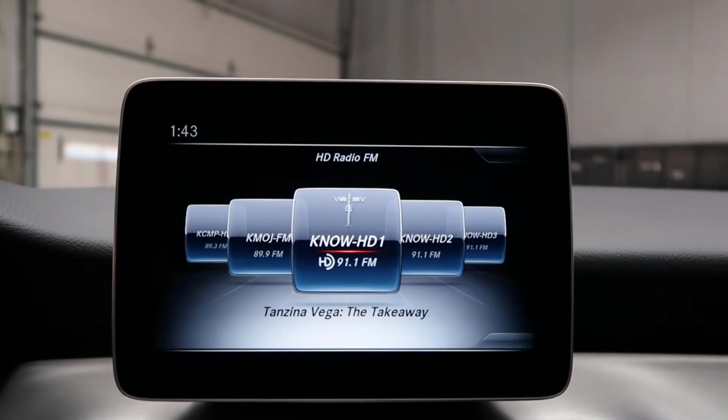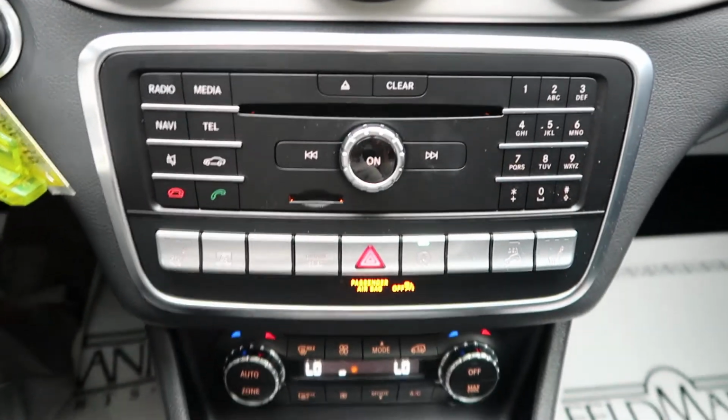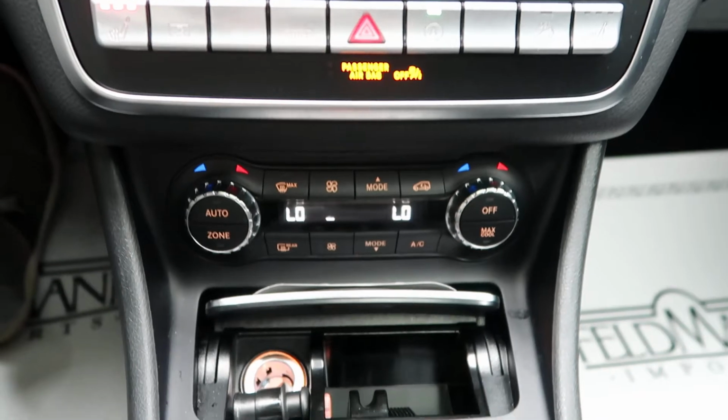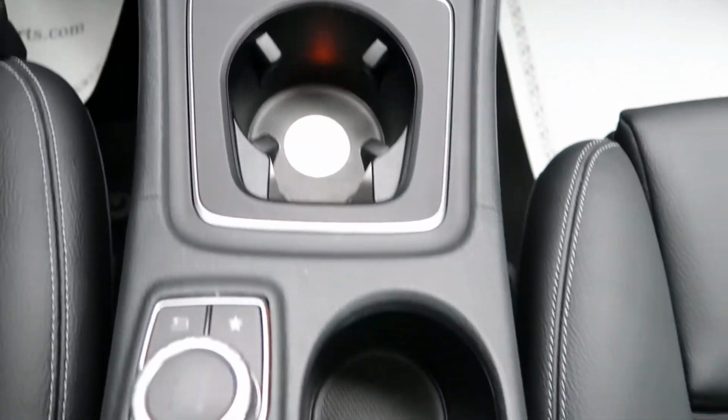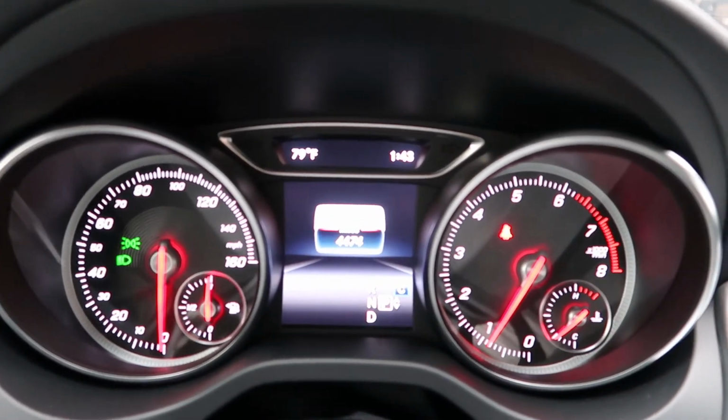Backup camera. Aluminum trim, hard keys for a media display, heated seats, dual climate controls, cup holders. This GLA has 4,474 miles. Carfax and service records available online.